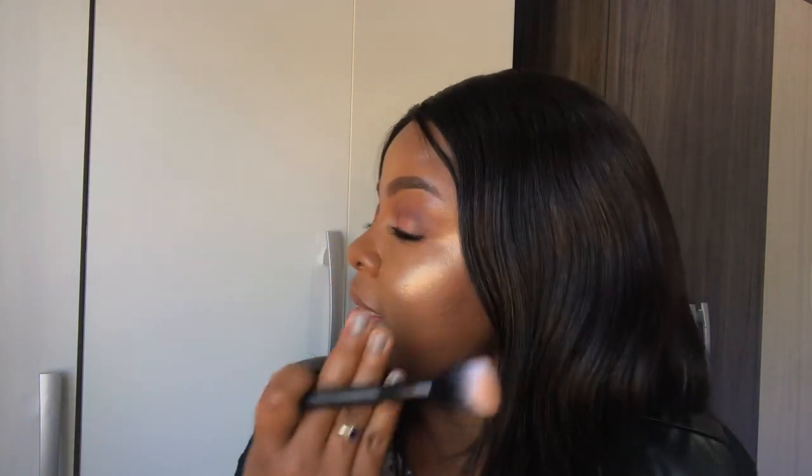Can you see that? It's looking very nice. Ooh, especially this side, the angle from this side. I'm struggling a bit to show you the side. This side, I guess it's the angle from where I'm sitting, but I'm sure you can see. My new favorite highlighter from the drugstore, the Wet n Wild Megaglow.